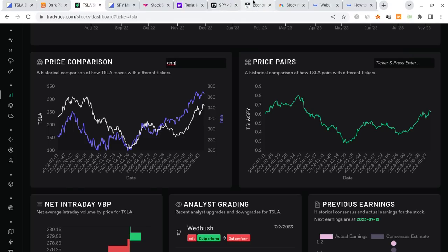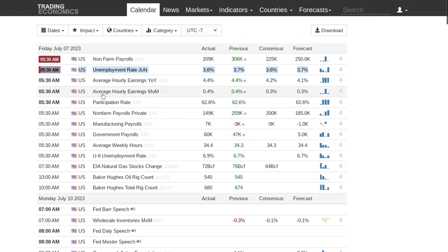So in the morning, the market had this data that came out. Just a quick recap, non-farm payrolls were lower than expected at 209,000. We wanted this to be very low. Technically, that's what the stock market wanted.